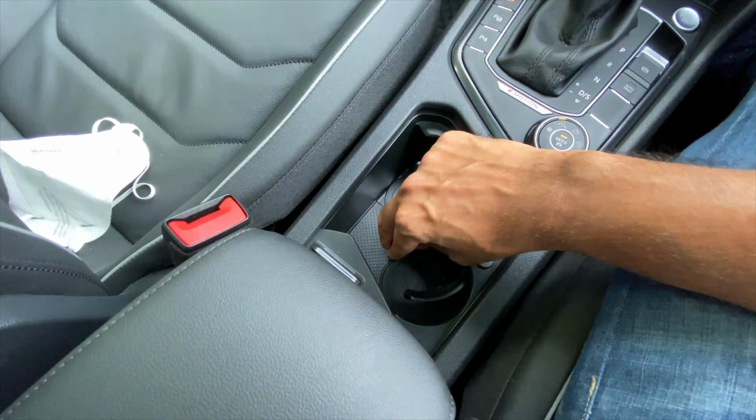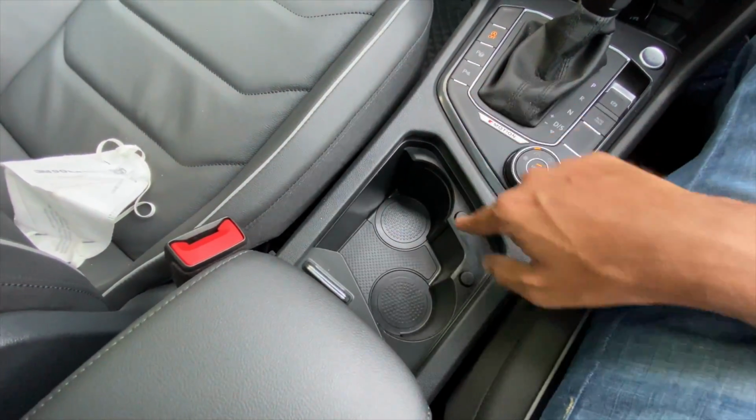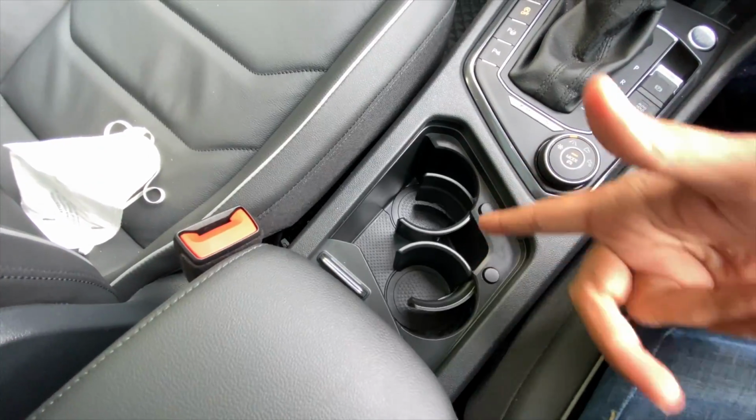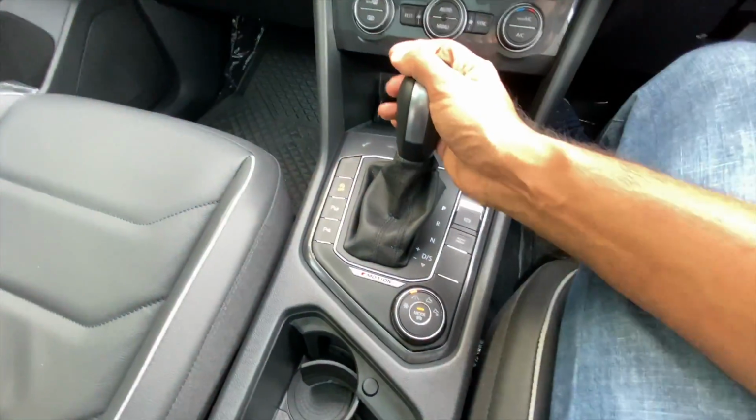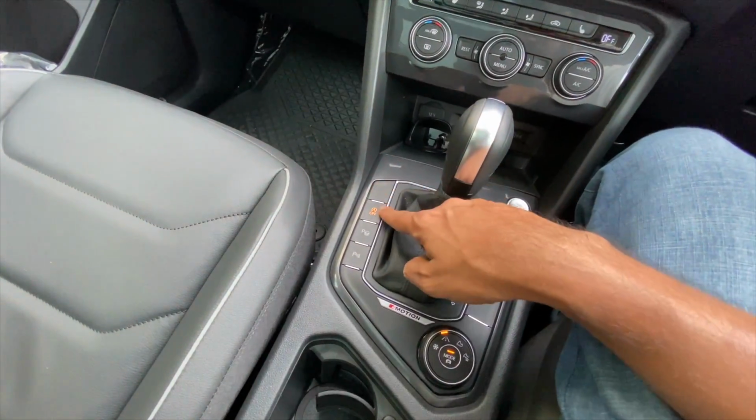You know what I can do? I can just shut them. I can put them back into place. Yeah. And let's press this button. There they come out. Super cool. Super awesome. And here are plenty of buttons. This is obviously the beautiful gear lever of this vehicle. This button is for auto stop start.